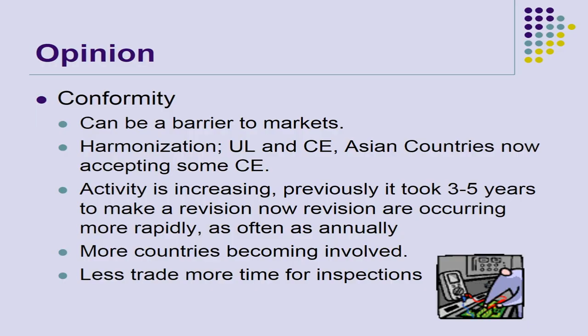Now, conformity can be a barrier to markets, and it can slow your company down. On the flip side of that, conformity, when properly managed, can be a competitive advantage and accelerate yourself into market. So let's look at doing that for you. And in the past, you know, it was difficult. We've got a system that'll get you there fast and easy. Let's use that.